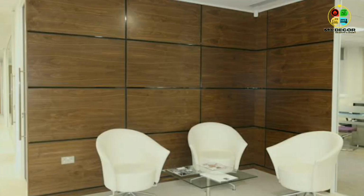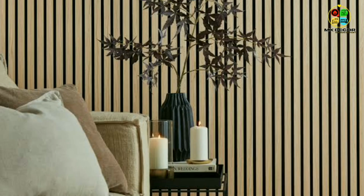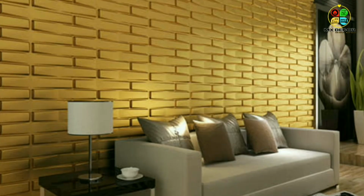Types of PVC wall panels. PVC foam board. It is one of the most widely used PVC wall panel designs for bedrooms. It is made using PVC foaming and pressed with add-ons. Their thickness ranges from 1 mm to 20 mm. The one that is used most commonly is of 4 mm thickness.